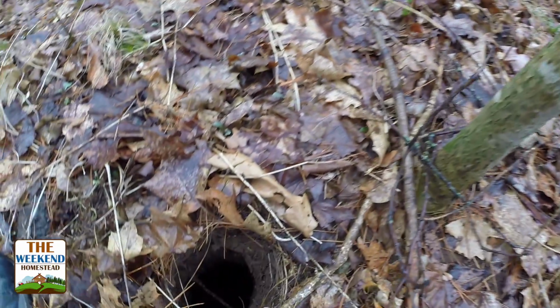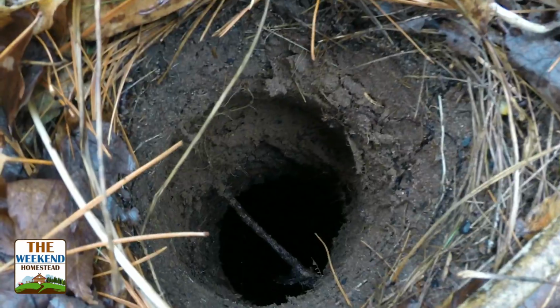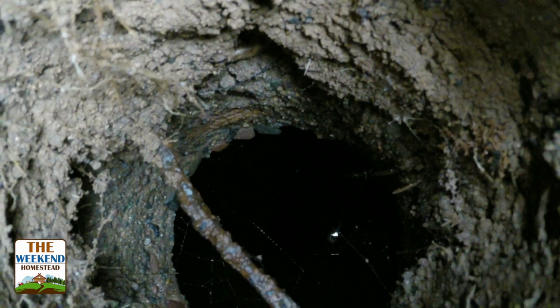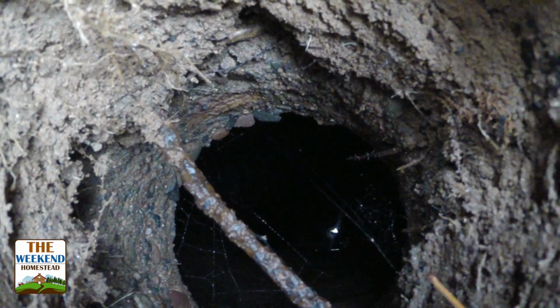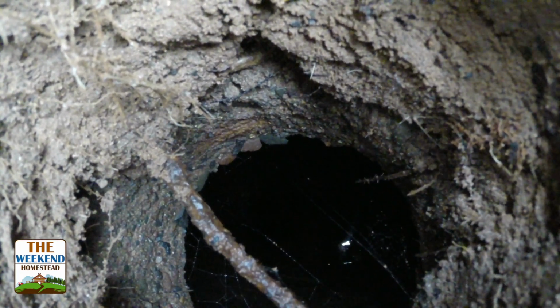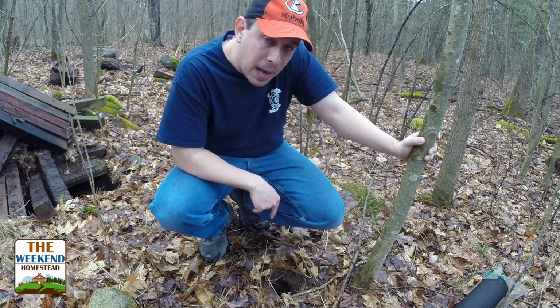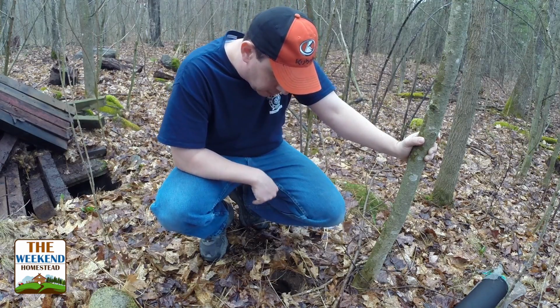This pipe, if you can see down in there, I'm going to see if I can lower you guys down. If you see down in there, I got a light in there. I don't know how well it's coming out, but there is water down in the bottom of it. Probably about a foot of water sitting down in there.